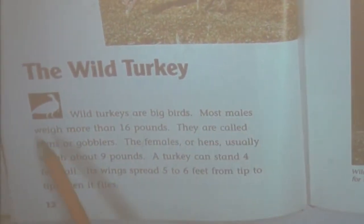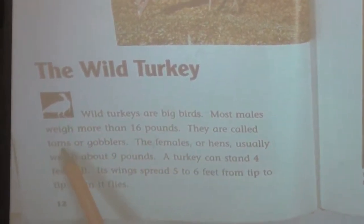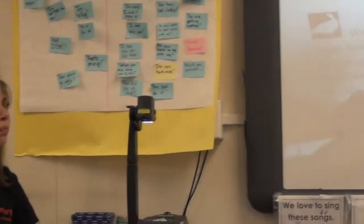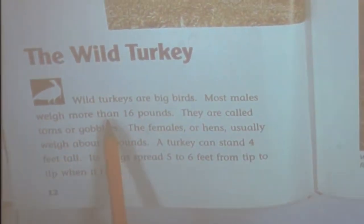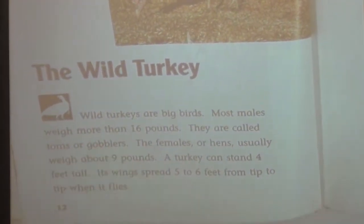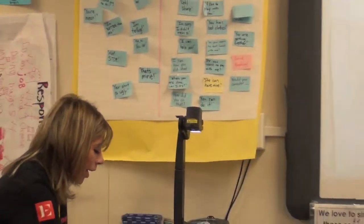Most males weigh more than 16 pounds. They are called toms or gobblers. Let me see if I remember what I just read. It's talking about boys, but I didn't see that word boys. I wonder why I'm thinking about boys right now. Let me reread that. Most males weigh more than 16 pounds. They are called toms or gobblers. Okay, so after I reread and checked my understanding, now I remember. Okay, so I'm going to actually just label this as a boy.